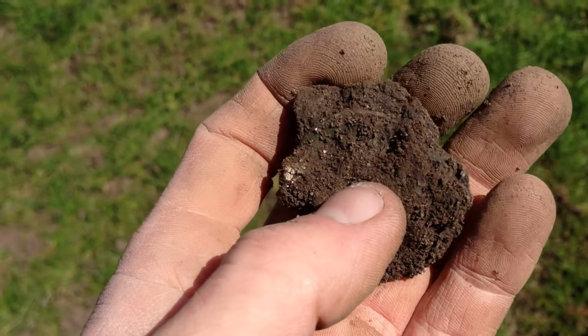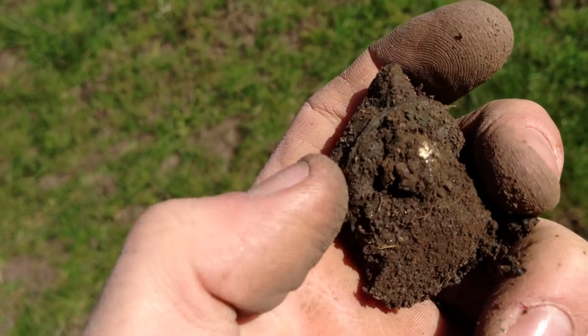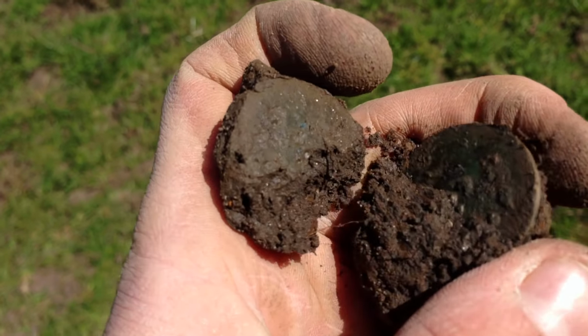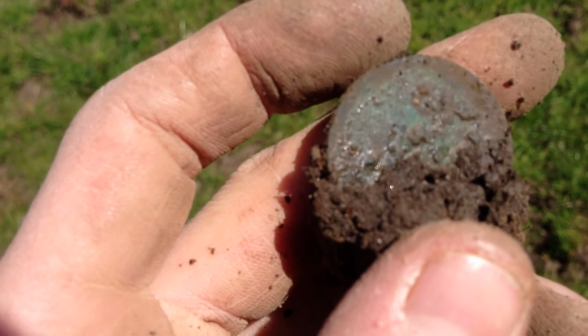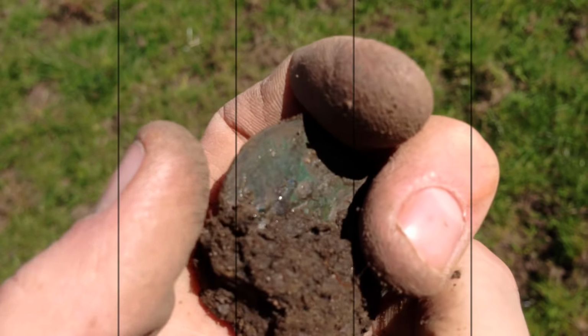Okay, so here looks like my second coin of today. It should be more legible, this one, the first one being that Georgian. And I'm betting this will be Victoria, just from the feel of it, really.